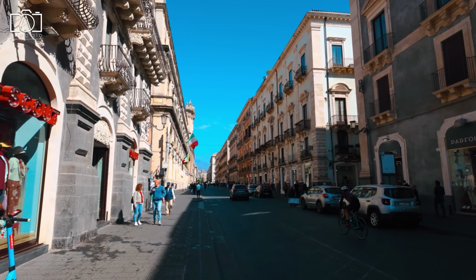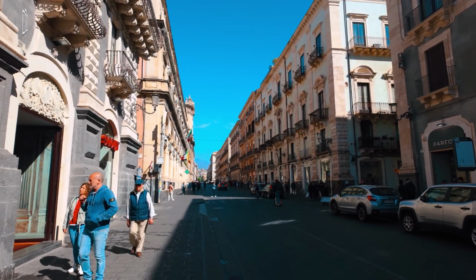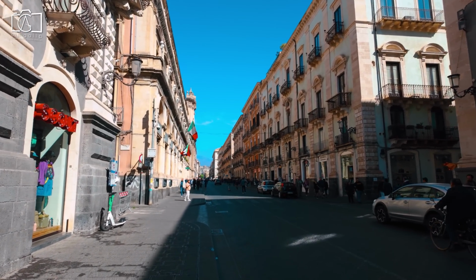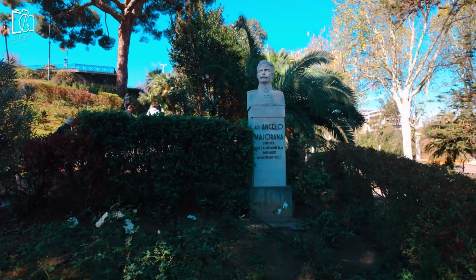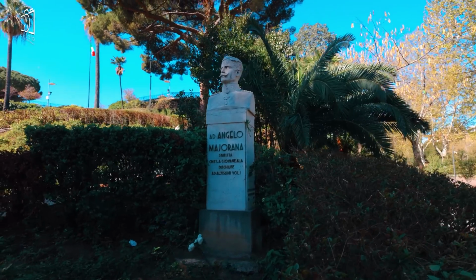As a traveler, I felt safe walking around Catania, even as a solo explorer, though I always stayed aware of my surroundings, especially in less crowded areas at night. The locals were helpful and welcoming, and I never had issues, but like any city, petty theft in busy areas like markets or train stations can happen.